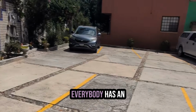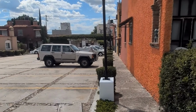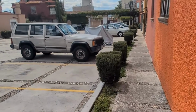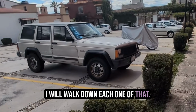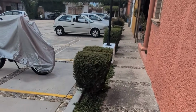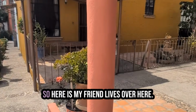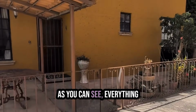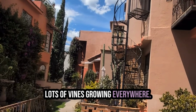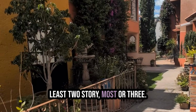This is our parking lot. Everybody has an assigned parking space. I'll walk down each one of the... I don't even know how many houses are in here. Maybe 40? I don't know, we'll count. So here is where my friend lives. As you can see, everything is super lush right now. Lots of vines growing everywhere. Most of the houses in here are at least 2-story, most 3.